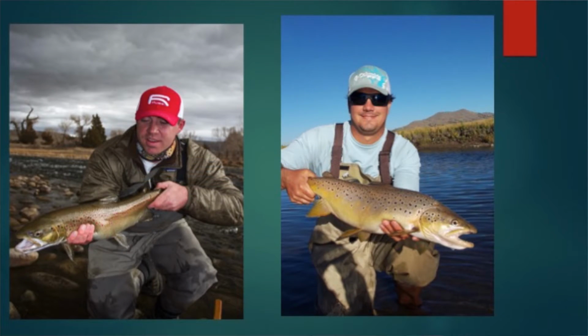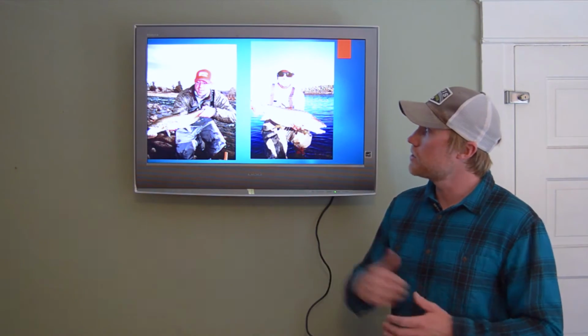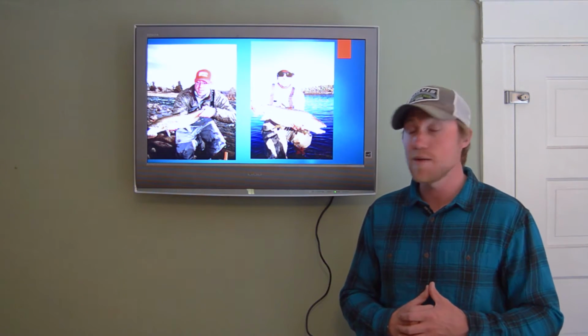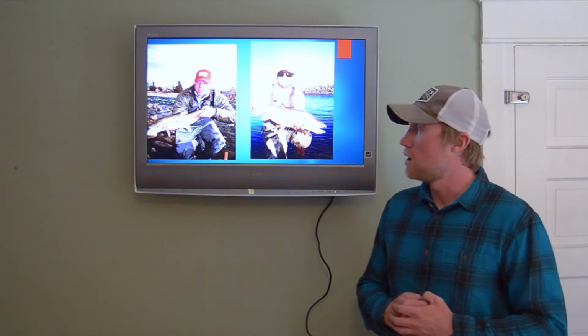So here's a couple of good examples. Here we have Tanner Smith on the right. This is a late November fall brown on the Miracle Mile. Again, this fish had not even started to spawn yet. She's still full of eggs, getting ready to drop, caught out of a deep run below some spawning beds.